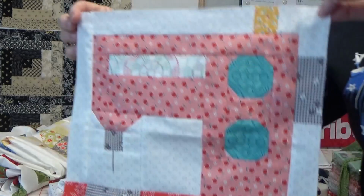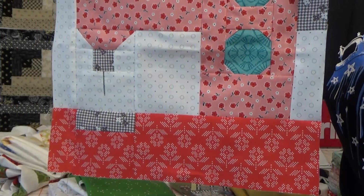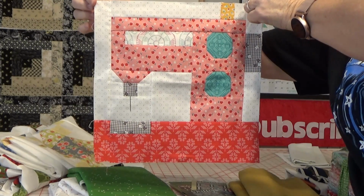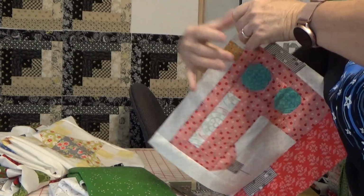But I also finished the 12-inch sewing machine for So Happy. So this is actually the same block that I had made. Remember, I made it in a, let me pull it out. I had made this with a light pink sewing machine and you just couldn't see it against the background. So now, there it is in a darker pink, and I love it. I think it works. The little red flowers in the pink machine work with the base. So I'm real happy with it.